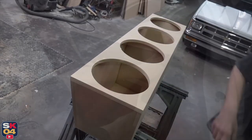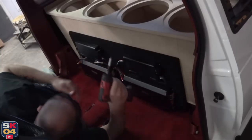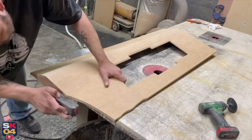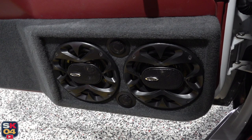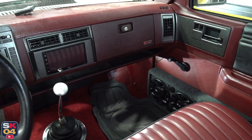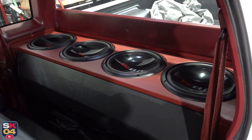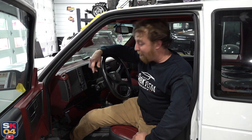So very, very impressive. But anyway, the majority of the audio system is from Boss's Elite line, including the 6.5-inch component systems that are in the lower door panels. I've just got factory replacement speakers, where the 4x10s and the 4x6s went. And of course, the 12-inch Elite Series subwoofers back there, 4 of them, basically eliminating any and all practicality in this truck. But boy, it sure does look cool.